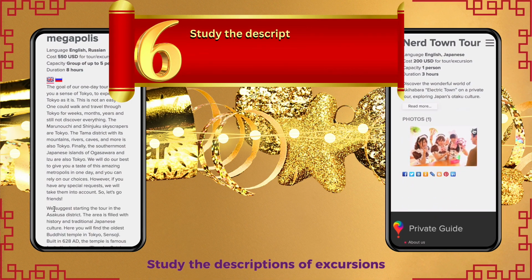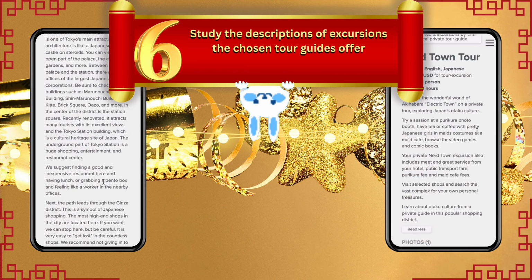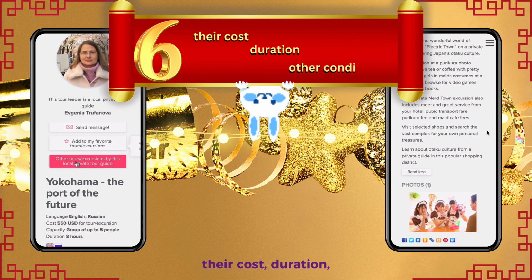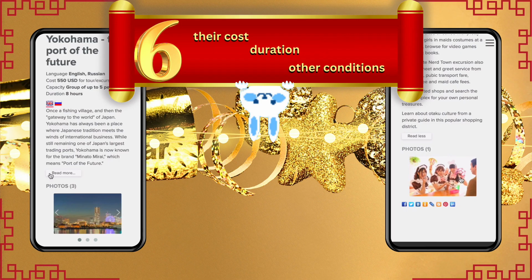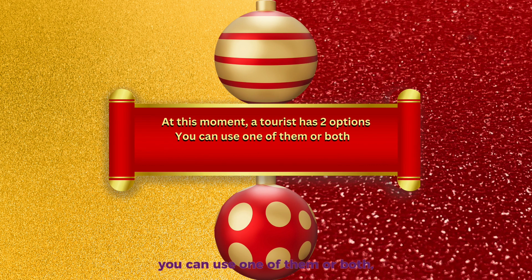Study the descriptions of excursions the chosen tour guides offer. Their cost, duration, other conditions. At this moment, a tourist has two options. You can use one of them, or both.